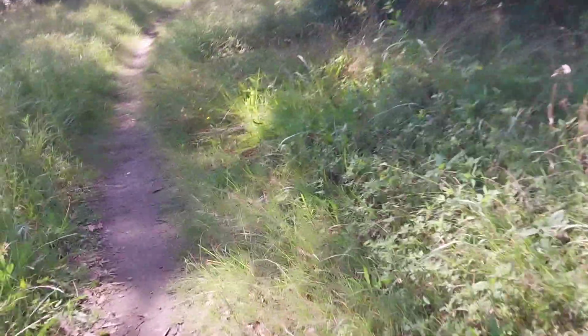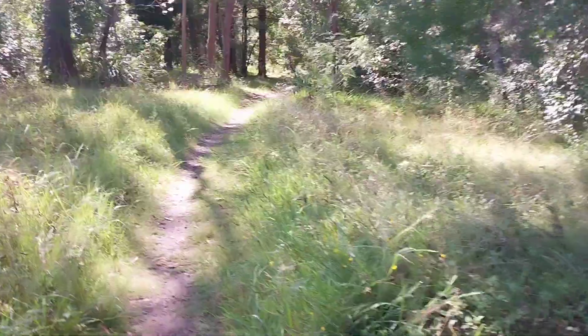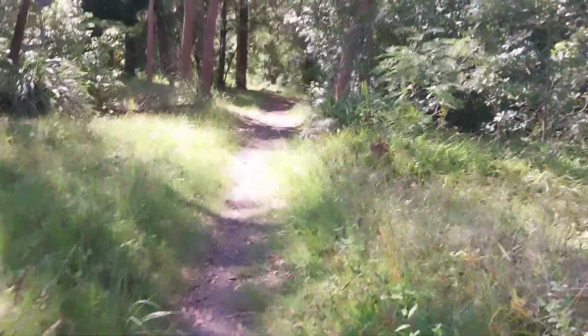So not even my mum knew about this track, because this track wasn't here back when she was a kid. Well, at least that she could remember anyway. So that's why we thought we'd suss this out and see where the other two tracks take us.